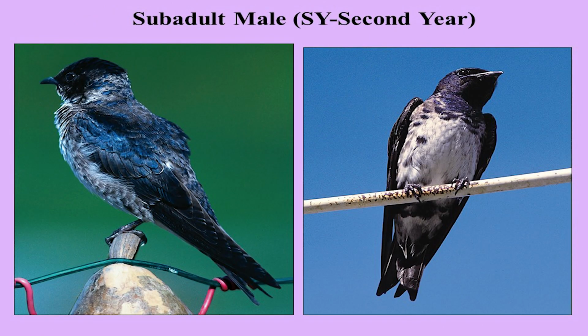Now that's only 1 or 2 birds, and then the rest will come in gradually over the next month or 2. These are the after second year birds, or the adult birds. Once they're wrapping up their migration into the area around May 15th or May 16th, the second year birds are coming in. They're called the subadults. They were born last year.